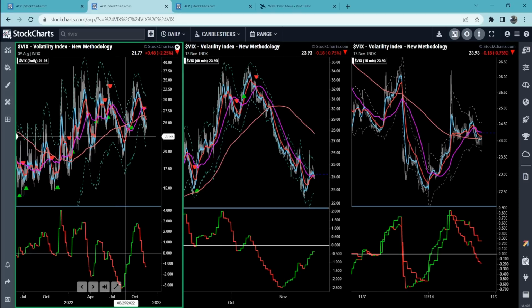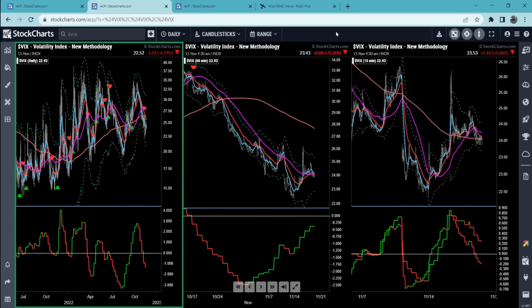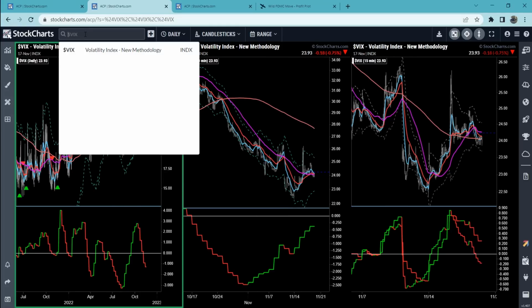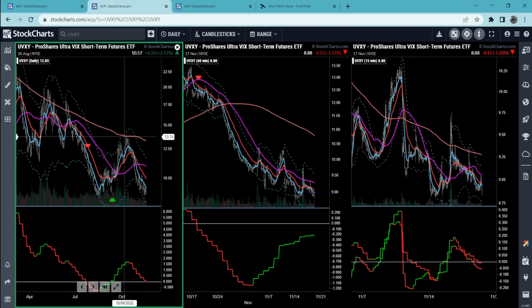And if we do look down a little bit lower, the other interesting thing that I'm seeing is this divergence starting to show up. Look here. The VIX went down, Moxie indicator went up. The Moxie indicator is very close to crossing over zero, and we are now back over the hourly 50. This looks like something is starting to develop, okay? The VIX and the UVXY, I'll show you the UVXY, does look like something is building.